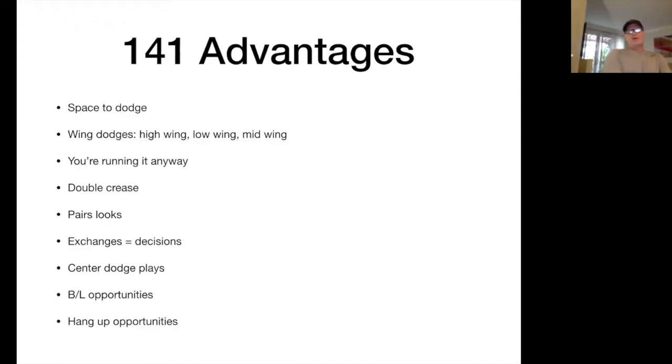You're running it anyway, whether you realize it or not. 1-4-1s happen all the time. If you're running a 1-3-2 and you dodge, follow, float, and clear an attackman in there, usually another attackman ends up inside. If you're running a Syracuse offense and you clear any 2 behind a 1-3 offense, when you clear somebody through, there's always going to be somebody else moving in there. And you end up in a 1-4-1 an awful lot.